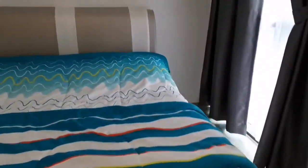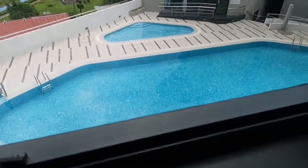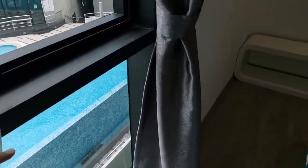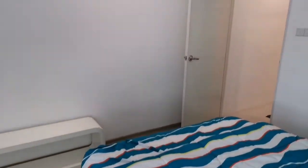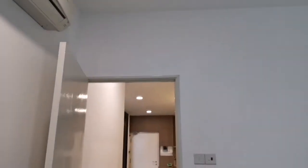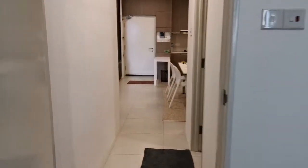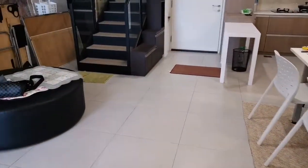Got aircon. Overlooking the swimming pool view. This is a swimming pool view again. Okay, you are overlooking the swimming pool view. This is the ocean view. Okay, 有冷气. This is 18,000. This is not a small aircon. Okay, so now we go up.